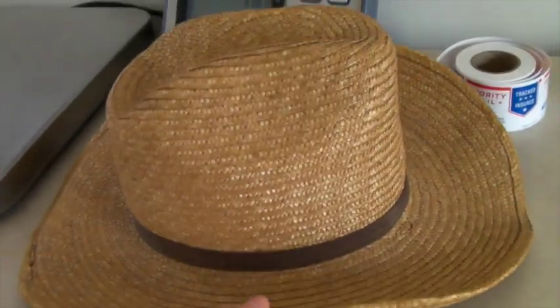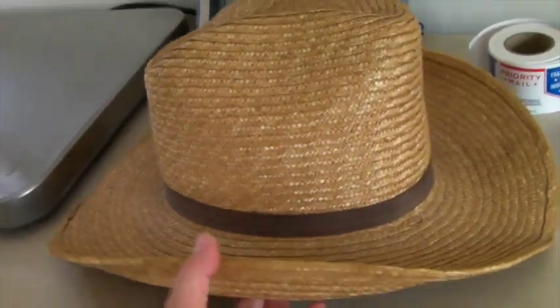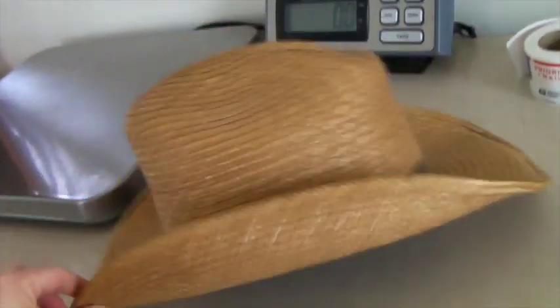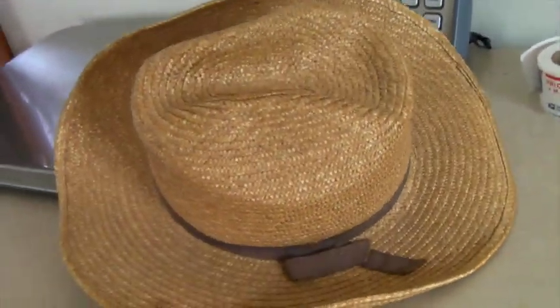This is a big old cowboy hat. It's real straw. It's quite nice, very sturdy, definitely vintage. It's got the size in there, 7 1/4. And it sold for $40. It's a great sale for a hat.